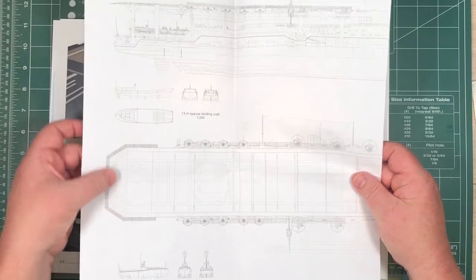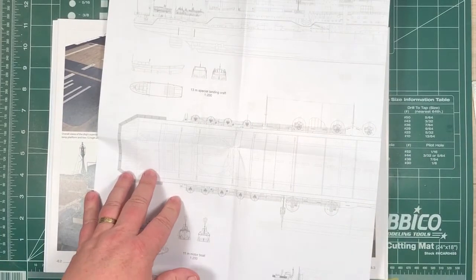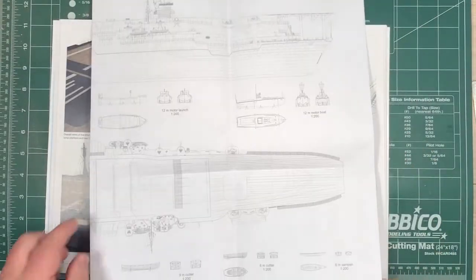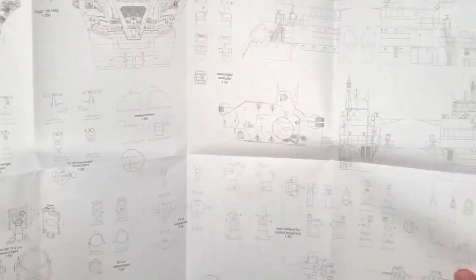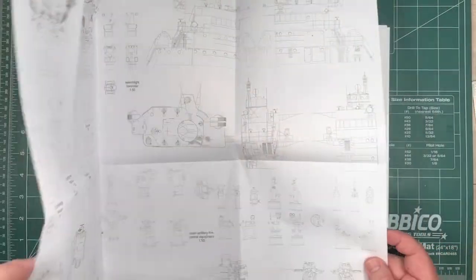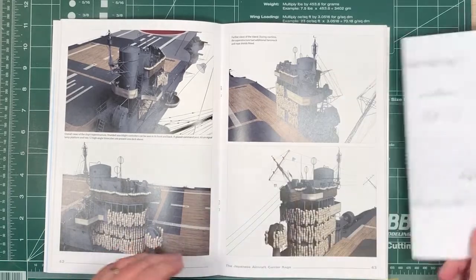1/400th scale views of the ship, top, starboard side, different scale views of things in different places. Ship's boats, and then on the other side here, there's such things as search controllers, fire control, twin mounts, paravanes, searchlights, all sorts of bits and pieces on here in a variety of scales. And I'll just put that to the side for now.